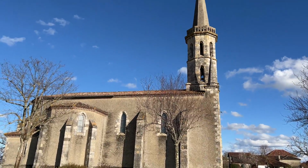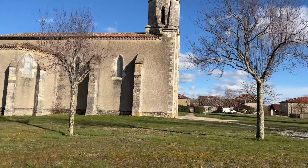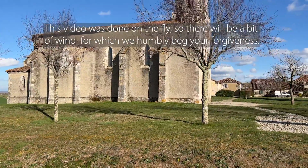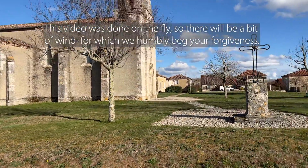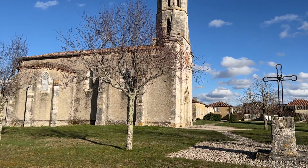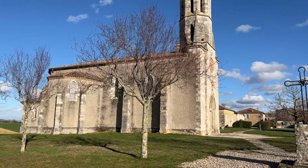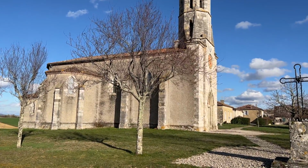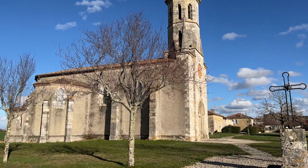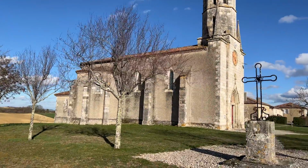Here we are. This is the Church of Avensac. There is a story, I don't know how true it is, but this church is 19th century, and it is said that it was built from the stones of the ancient chateau. Sorry, I'm having a little trouble getting my words out today. That it was built from the stones of the 14th century chateau when our chateau was built. So that was in the early 19th century, which does make sense.